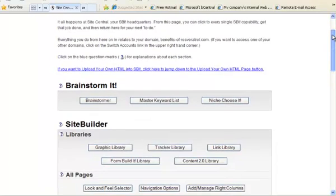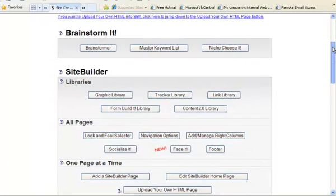So here is the interface. This is where, when you log in, you get everything done. Your Brainstormer, we'll go to that in a second. Brainstormer is your word tracker. It's already embedded in the program.